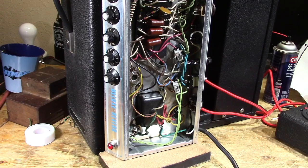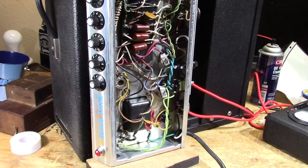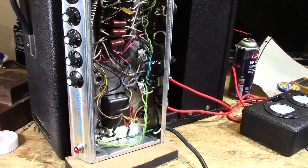And this thing will be going out into my showroom. More than likely, it'll take over the spot vacated by the Mystery Marvel that used to be out in my front room for people to test guitars on. When they come to pick them up here in the shop, this will be the amp they plug into, more than likely. So, all right, that's it for this little segment.